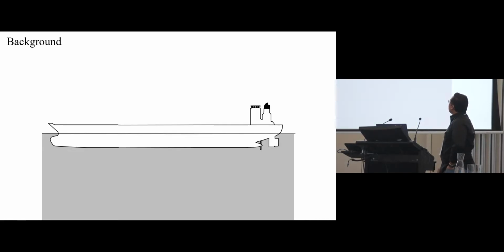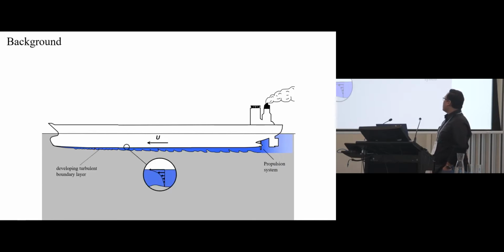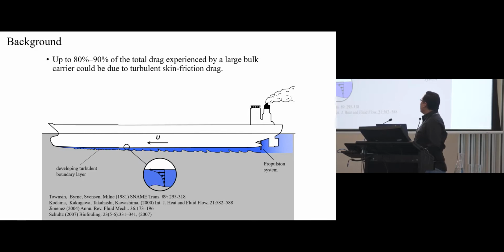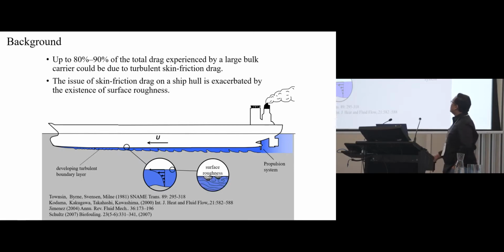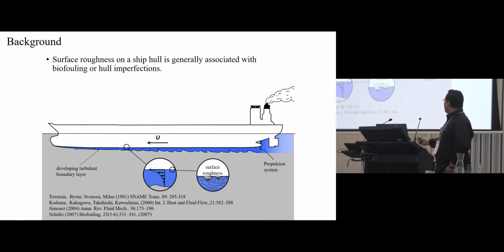So a little bit of background. I stole this from Jason's slide. We have a ship that moves on the water with velocity u. It will generate a developing turbulent boundary layer, and from this turbulent boundary layer, we'll have some skin friction drag. About 80 to 90% of the total drag is due to this. This problem is made worse by surface roughness, in the form of biofouling or hull imperfections. So I'm going to talk about those two things.